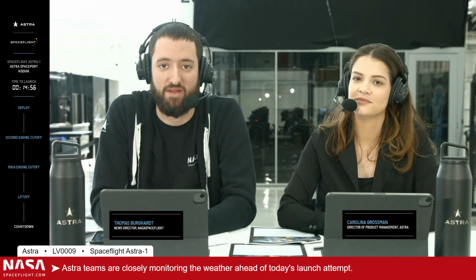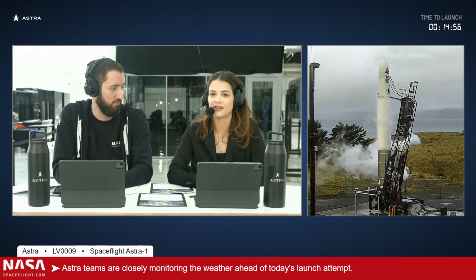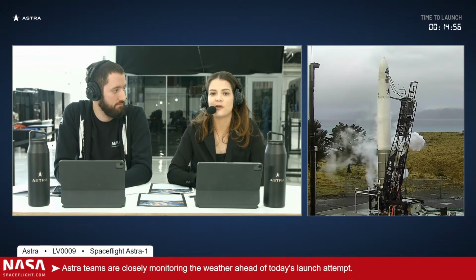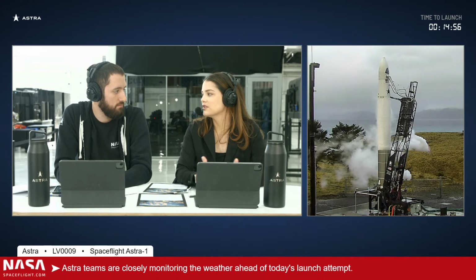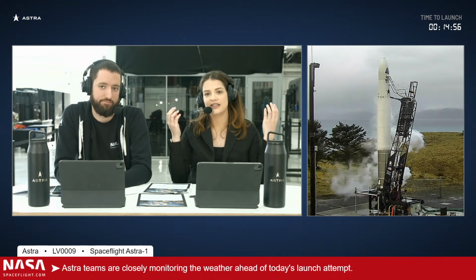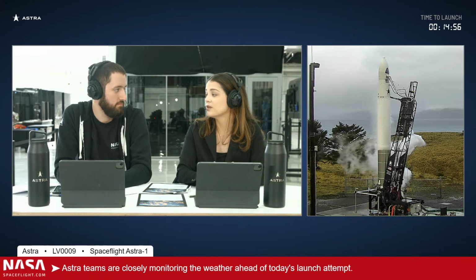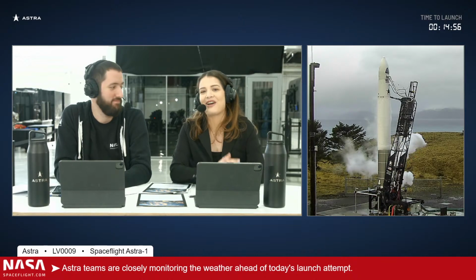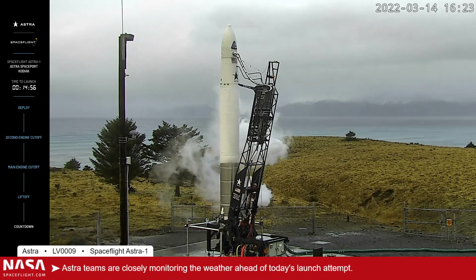We do have some more questions coming in, and one is pertaining to the weather situation, asking what is the triggered lightning criteria that the teams are looking into today? Yeah, that's a great question. Triggered lightning is a phenomenon where, as the rocket moves through the atmosphere and encounters electrically charged fields, it can act as a giant lightning rod and cause lightning to strike the vehicle and potentially damage it and risk the mission. Unfortunately, it's not something we have a lot of control over, just like the rest of the weather, but it is a pretty unique phenomenon, and that's what we are keeping track of today.